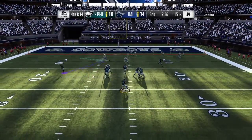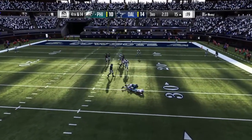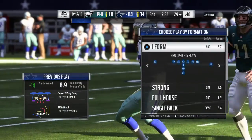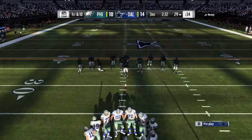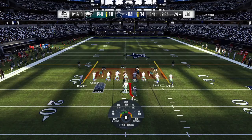Wentz to throw for it on 4th. Escaping under pressure again, and down he goes again. Randy Gregory able to get in and run him down for a loss of 14. So Prescott and the Cowboys now with a 1st and 10, just shy of the 30.